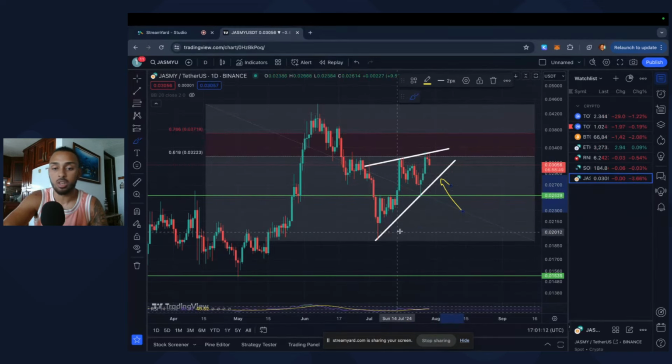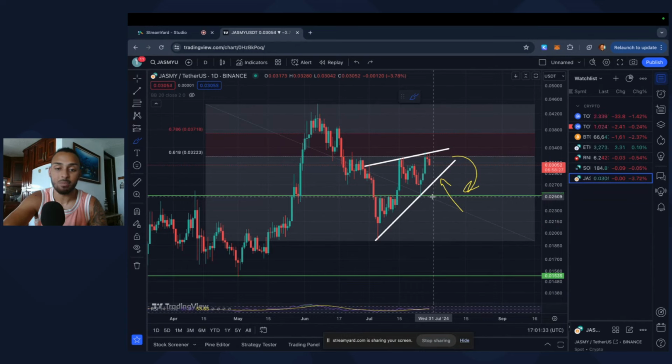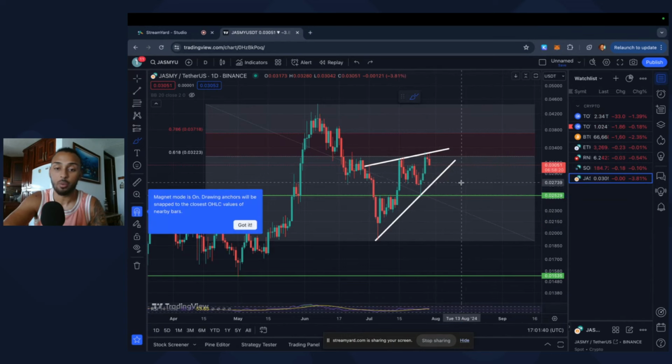So the way I'm going about this is that if Jasmy's price does lose this key point of support, I am going to start doing some accumulating. My first major point of support and accumulation would be 2.5 cents. Psychologically, strong level. Support, strong level. Liquidity basis, strong level. And it's a macro retest on this previous little inverse head and shoulders or cup and handle, whatever you want to call it. So there seems to be a strong likelihood that we see some type of bounce off that level if we get to it, and that's what I'm preparing for.